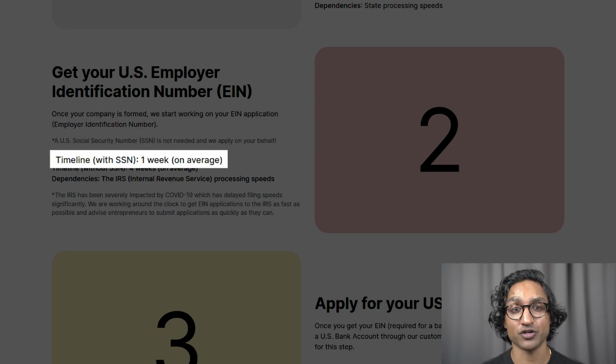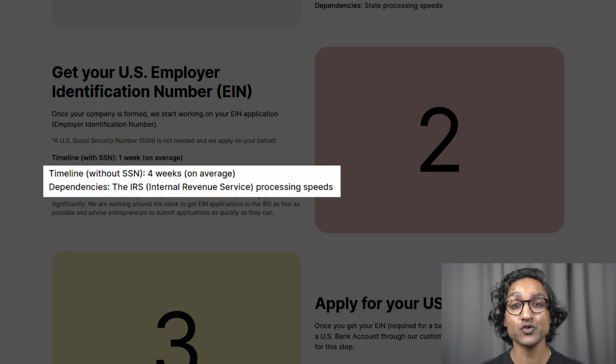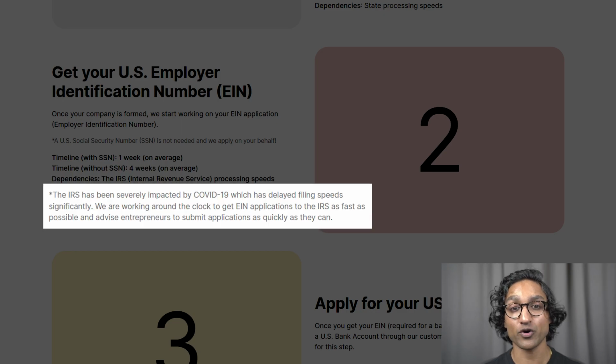If you have a Social Security number, timelines are typically a few days and less than a week, as we can apply online. If you do not have a US Social Security number, unfortunately, we have to fax a form to the IRS, and this could take 2 to 4 weeks at least, oftentimes longer if the IRS is experiencing delays. Important note here, the IRS is a government agency, which means if macroeconomic events like COVID or other events like the holidays happen, the IRS can slow down.